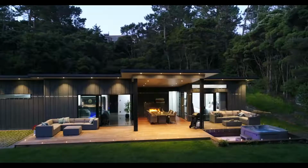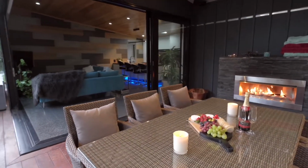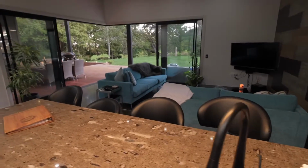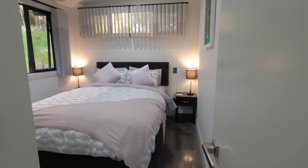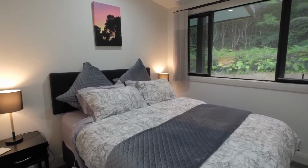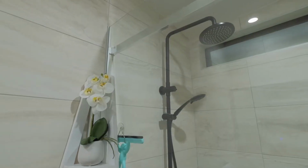Not forgetting you still have a separate three-bedroom dwelling, two bathrooms, double garage, internal access, only built two years ago. Yep, 2017, 150 square metres. So it's just options, and it's just an amazing property. It is unusual, sitting on 11,500 square metres with beautiful views. So you have to see this house.